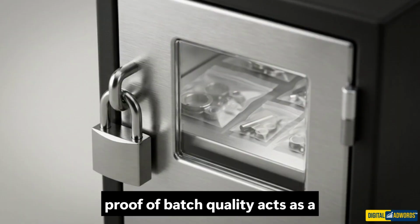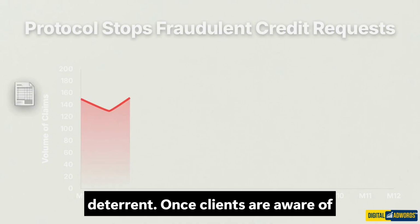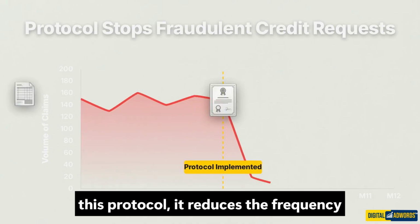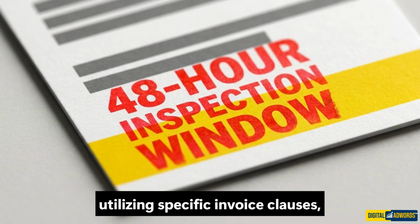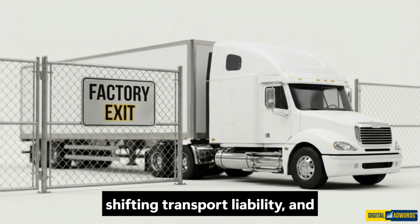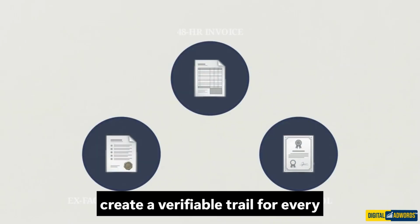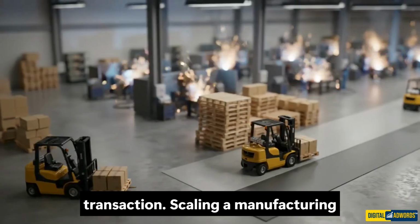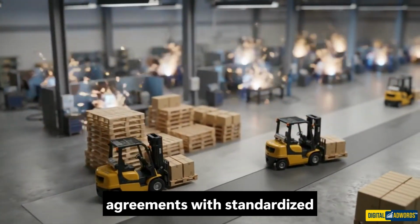Having physical proof of batch quality acts as a deterrent. Once clients are aware of this protocol, it reduces the frequency of fraudulent credit note requests. By utilizing specific invoice clauses, shifting transport liability, and maintaining physical batch samples, you create a verifiable trail for every transaction. Scaling a manufacturing business requires replacing verbal agreements with standardized documentation.